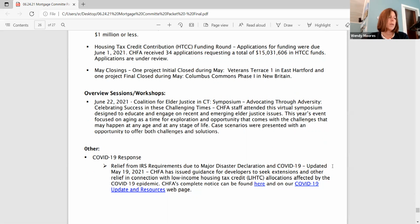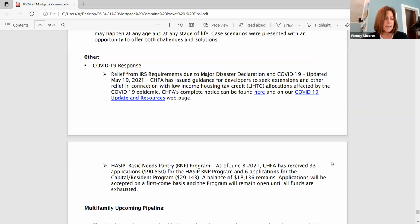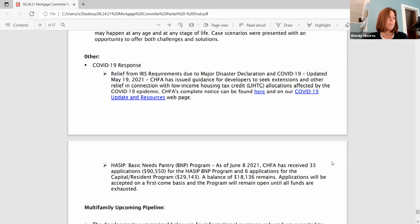In June, the multifamily department had staff that attended a symposium hosted by the Coalition for Elder Justice in Connecticut on advocating through adversity. This week, the NCSHA Housing Credit Connect Conference has been happening, and we have staff participating in that conference, and they'll share what they learn with the rest of the multifamily team. We continue to monitor the industry for relief that's being offered due to COVID-19. And in May, we posted some updated guidance from the IRS for developers that are developing low-income housing tax credit properties and are maybe seeking extensions or relief due to COVID.